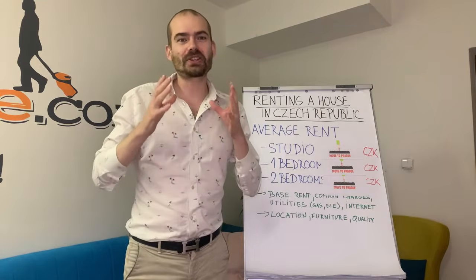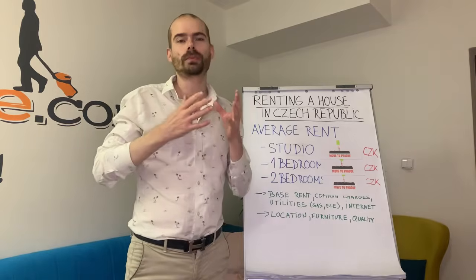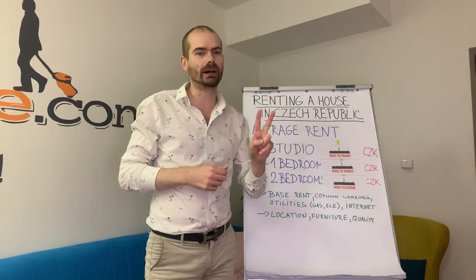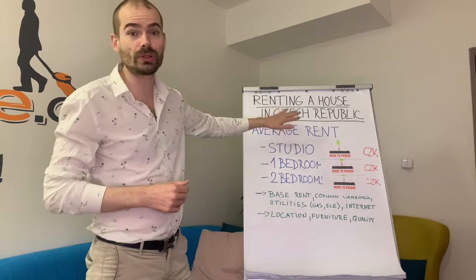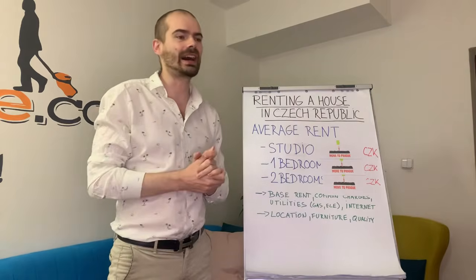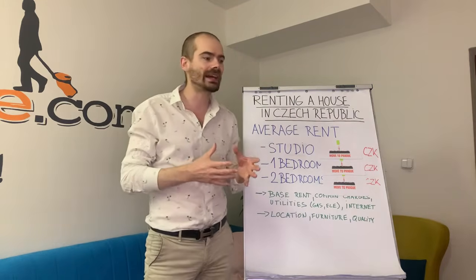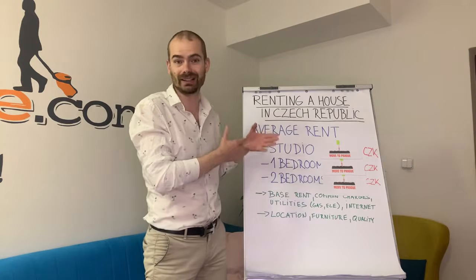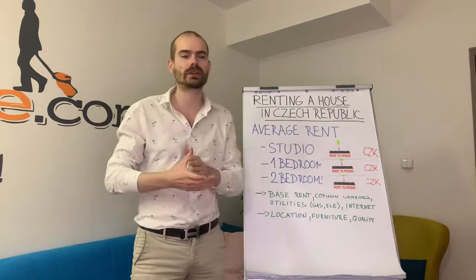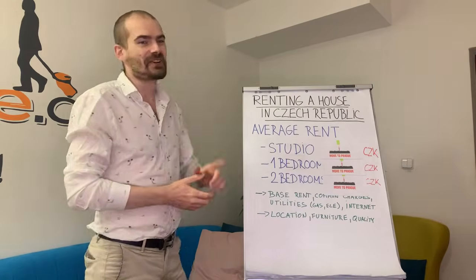When you are moving to the Czech Republic, finding accommodation is one of the most important parts of the process. And out of that process, there are two most important parts: how much will you pay on a monthly basis, what is the average rent, and how much will be the total move-in cost, meaning how much you will pay to enter a lease agreement. Both of these things I'll cover with you today in the next, say, 4 to 8 minutes.